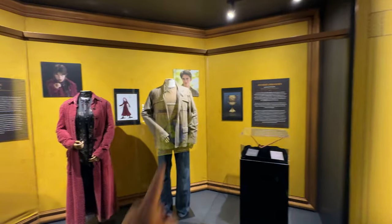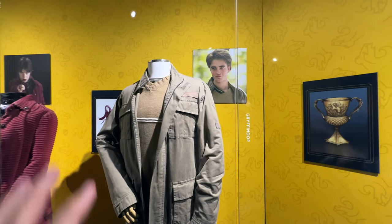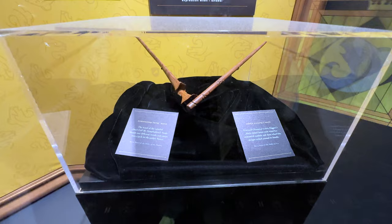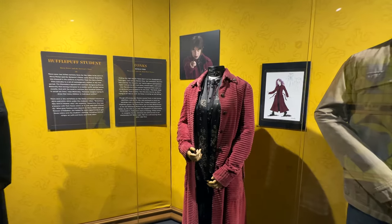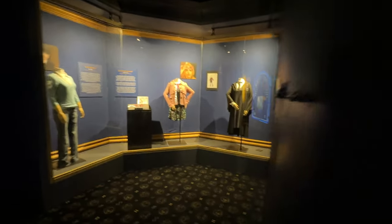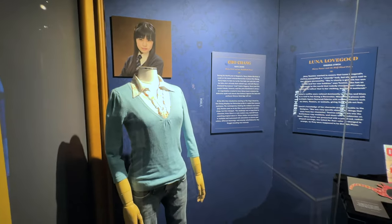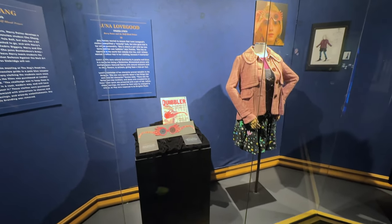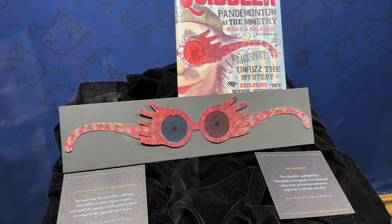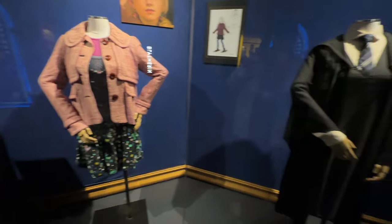Hufflepuff. Cedric Diggory's outfit here. And we've got his wand. And Nymphadora's wand. It's Tonks' outfit. And Hufflepuff student. Next up, Ravenclaw. Cho Chang and Luna Lovegood. They've got the glasses, the Spectrespecs, and the Quibbler. Next to our outfit, we have the robe also. All right, now we'll move into Slytherin.